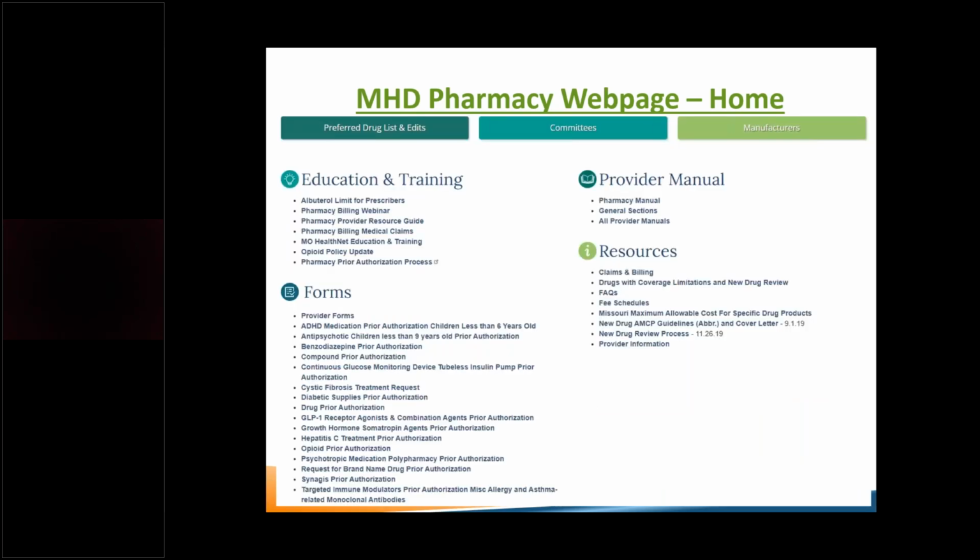If you go to our pharmacy homepage, you will see that there are 3 different buttons: the preferred drug list and edits, a committees button, along with the manufacturer's button. I will go into those in just a little bit.